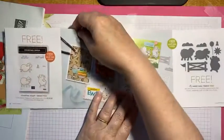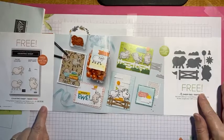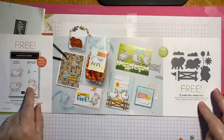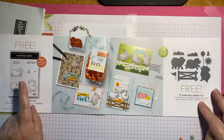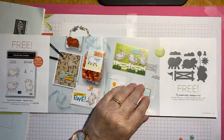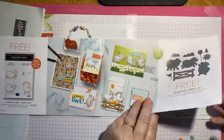The Counting Sheep. So these two items are only available as part of Sale-A-Bration. So you have the stamp set and you have the dies. The dies are another of the items that is on limited supplies. We've been told we will not run out of stamps simply because Stampin' Up make their own stamps. So it may go on back order occasionally, but there will always be those available. But the dies will not be. They are on limited supplies. So both of those you can get with each £45 spend. Obviously, if you spend 90, you can get both of them, which is pretty good.